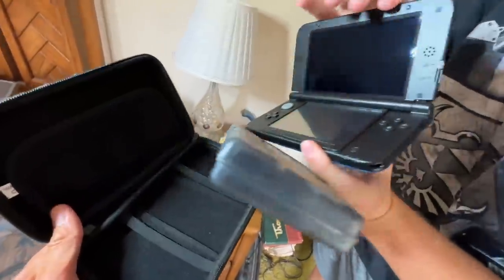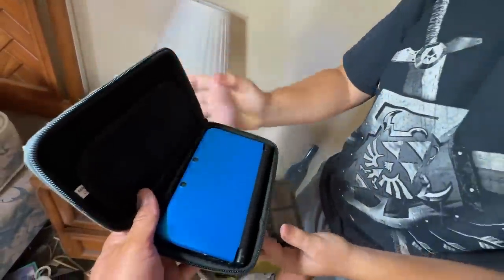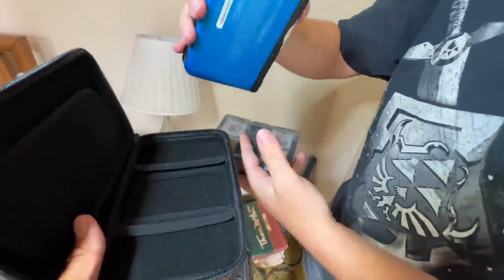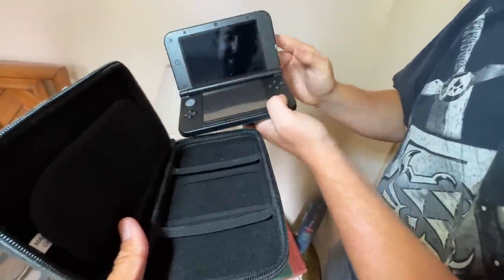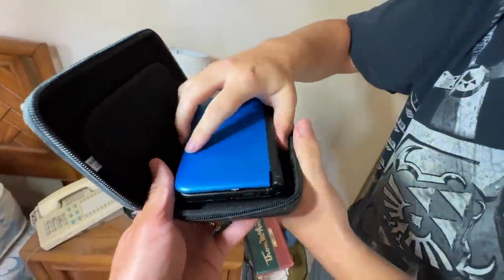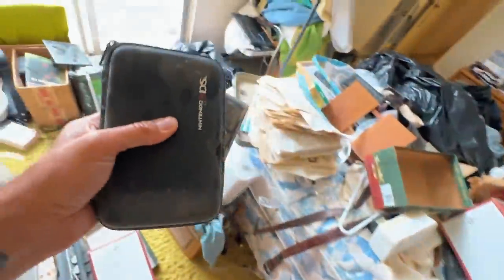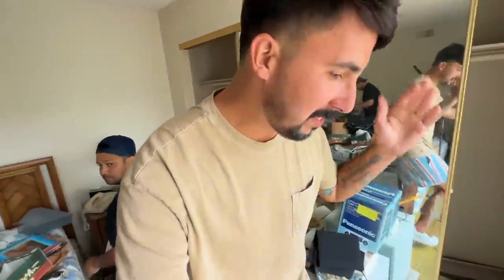Oh my gosh, clean as a whistle. Let me see that cleanliness. Wow! Let's see if it has juice. Try to turn it on. No, I don't think it's going to. Nope. Okay, we're fine. All right, pop it all in there, and then we'll just set it off to the side. Wow, nice.